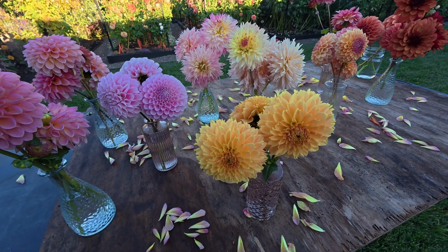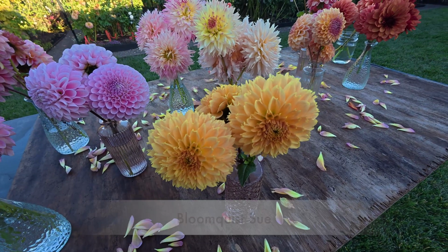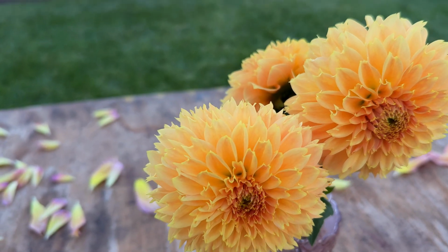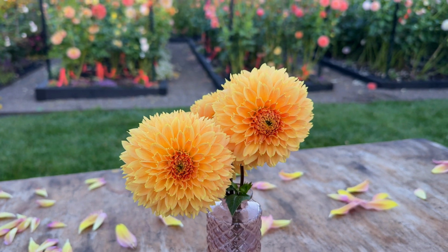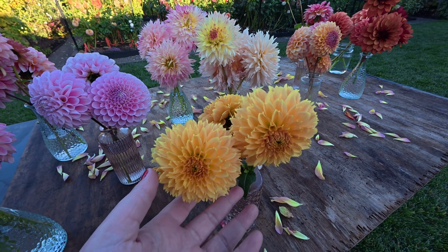All right, next up is Bloom Quest Sue. You guys, you need this dahlia in your life. She is so spectacular. This is a laciniated form. The plant gets about 5 feet tall and the blooms, again, about 4 inches across. These are on the smaller side, but oh my gosh, she is so magical.